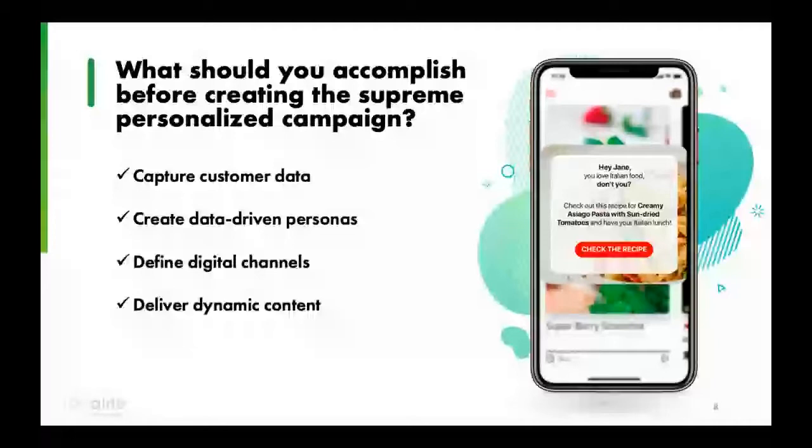And once you are able to track your customer data, you can move on to the next step, and that is creating data-driven personas. This means that with the data you track from your customers, you are able to know a lot of information about them. And you can use this data to define a real-life persona for each of your target groups and to personalize your content and offers for each of these groups of audiences.